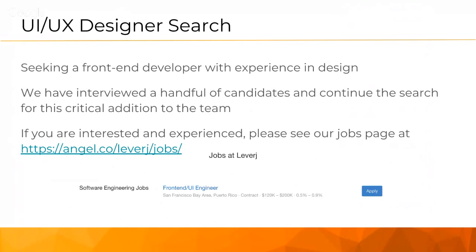To that end, we have posted a job listing on angel.co. If anybody in the San Francisco Bay Area or Puerto Rico is able to fill this job full time, then please apply at angel.co/leverj/jobs.